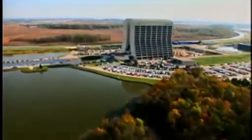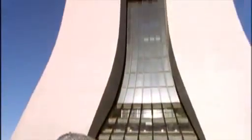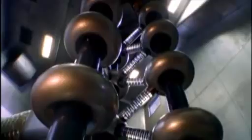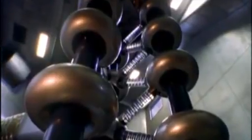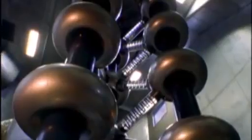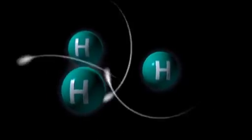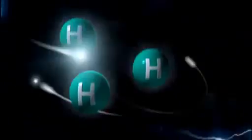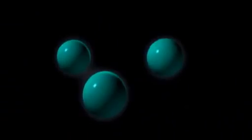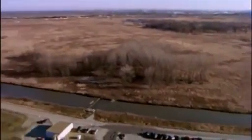This is Fermilab, and right now, it's our best hope for proving that extra dimensions are real. Fermilab has a giant atom smasher. Here's how it works. Scientists zap hydrogen atoms with huge amounts of electricity. Later, they strip them of their electrons and send the protons zooming around a 4-mile circular tunnel beneath the prairie.